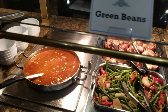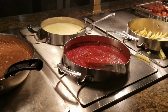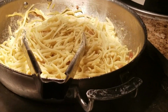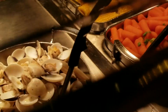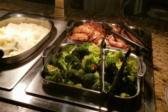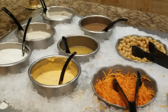Now there is this miscellaneous section: yams, green beans, pineapple baked beans, fried chicken, fish, and stuffing. Now a European section with beef bourguignon, red sauce, Alfredo sauce, penne pasta, meatballs and sausage and peppers, linguine pasta, and now a number of assorted pizzas: pepperoni, Hawaiian, and meat lovers. We have fried shrimp, clams, corn and carrots, yet another fish, and au gratin potatoes. Now a second miscellaneous area: steamed broccoli, roasted chicken, mashed potatoes, and barbecued ribs. Finally, we had assorted fruits and a salad bar. So let's head back to the table and see what we think.